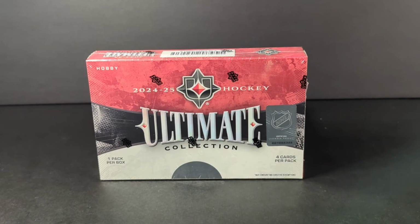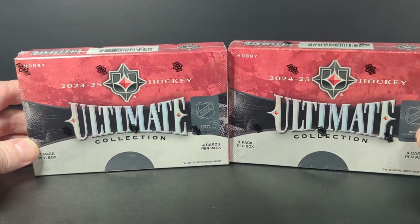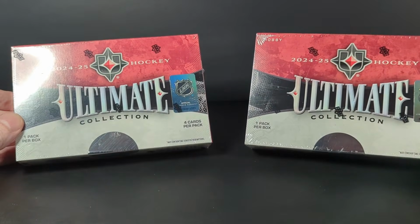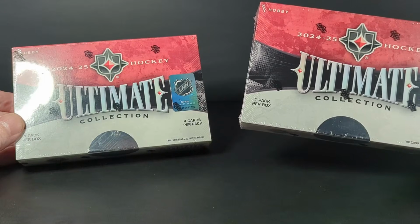Release day for 24-25 Upper Deck Ultimate Collection. Got a couple of boxes to rip open here. This should be fun. Very premium product. 4 cards per pack. Sometimes you get a fifth. 1 pack per box. 4 cards per pack.